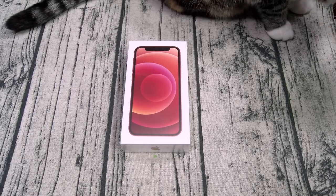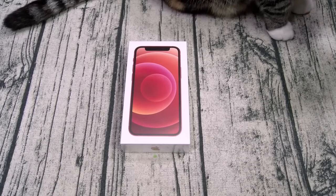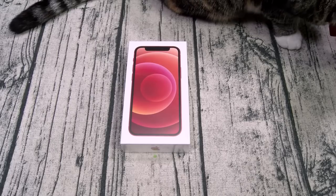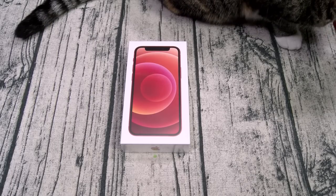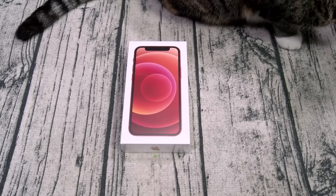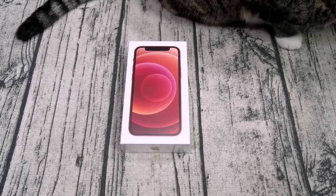All right, so let's go through all of the specs. Now this is a 5G phone available for all of the carriers. For the display, you got a 5.4-inch Super Retina OLED panel with a resolution of 1080 by 2340. Now that's 476 for the PPI Patrol. You got HDR10, Gorilla Glass on the front and on the back with the aluminum frame, and the phone is IP68 dust and water resistant.